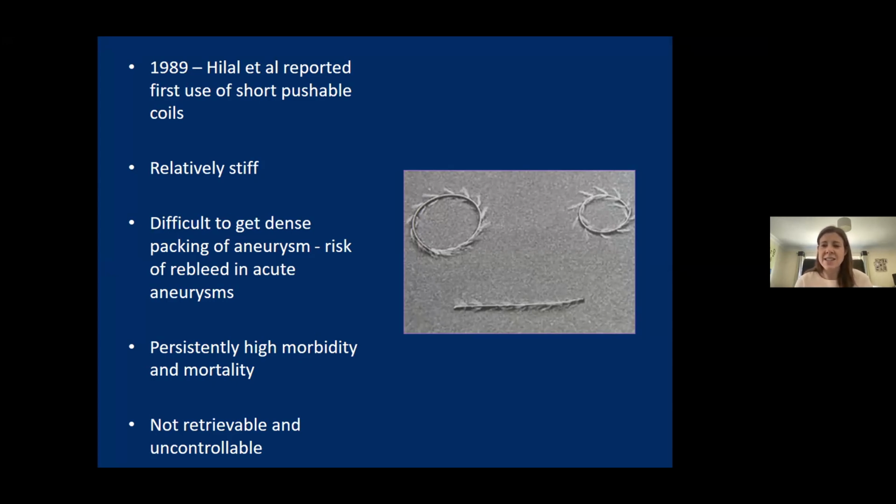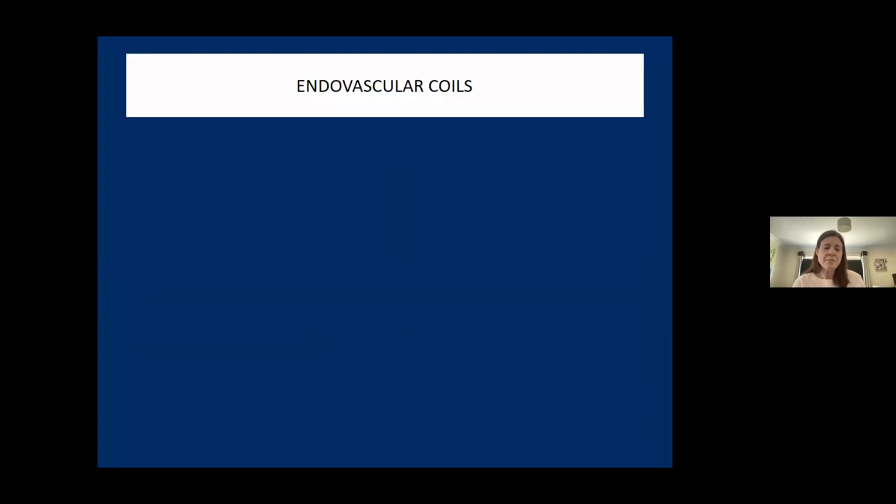And the adage today is that a clipped aneurysm is a safe aneurysm. Furthermore, the coils weren't retrievable or controllable. So once they were pushed in, there was no way of getting them back.